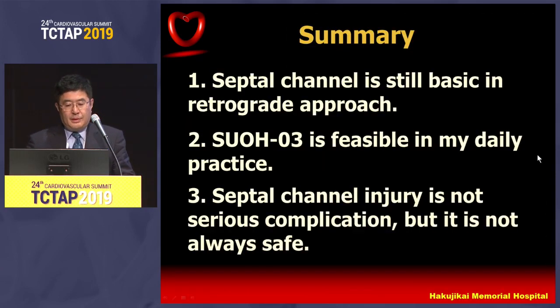So this is a summary. The septal channel is still basic in the retrograde approach. SUOH 03 is feasible in my daily practice. Septal channel injury is not a serious complication, but it is not always safe.